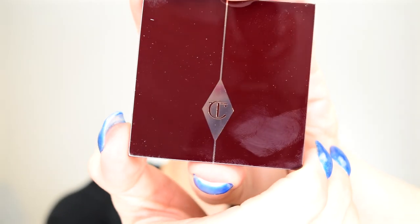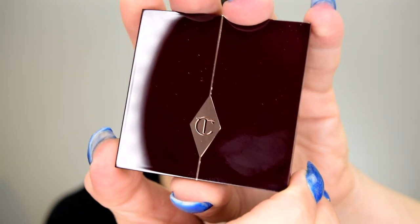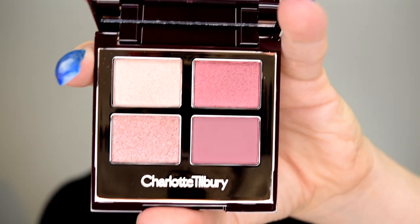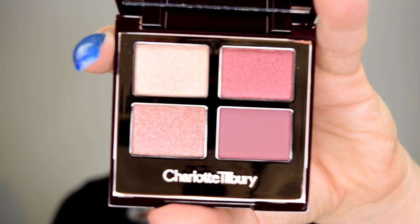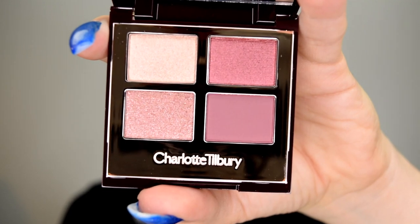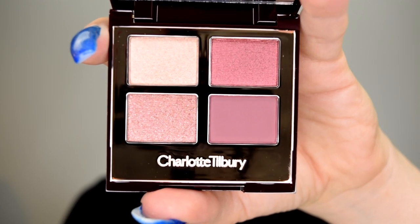Oh, that fingerprint looks so gross, but the package without it looks beautiful. Gonna go ahead and open it up. There is no plastic protective piece, and here is the $53 palette itself. That means each one of these shades is $13.25. Gotta love it. Gotta love it.